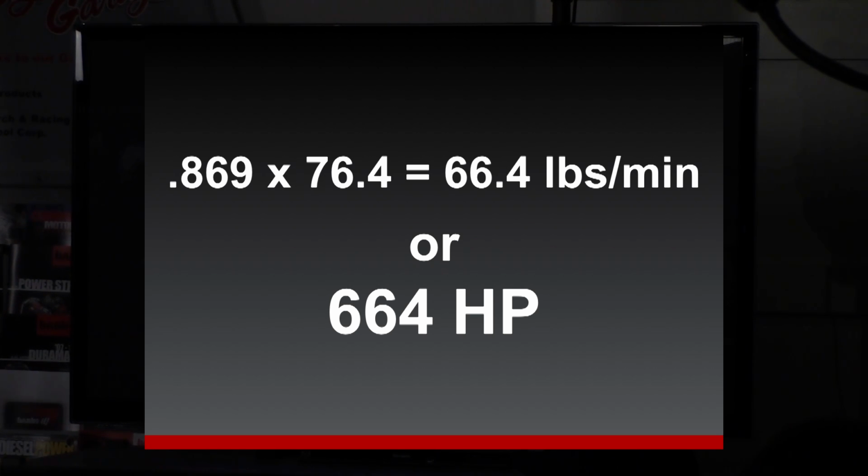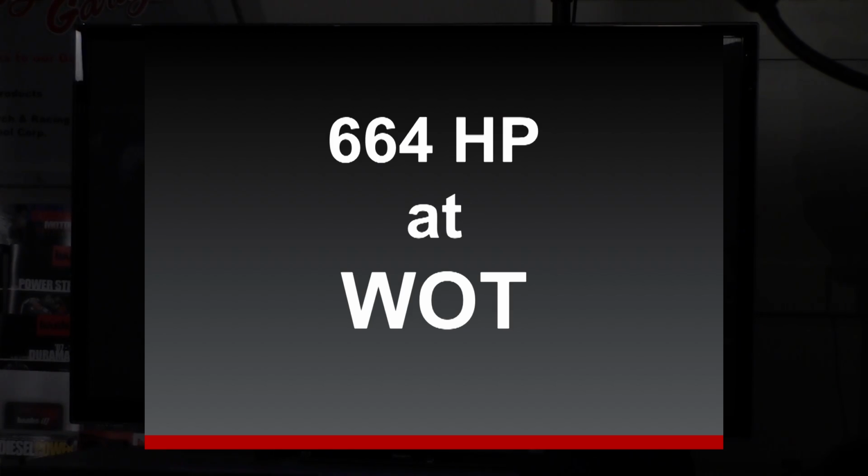well, 869 is 87% roughly. So 0.869 times 76.4 gives us 66.4 pounds per minute, or 664 horsepower. That's using 10 pounds per minute per 100 horsepower. Done. I know what I can do at 7,000 RPM with that engine. That's at wide open throttle, WOT.